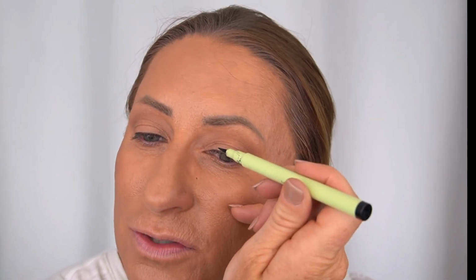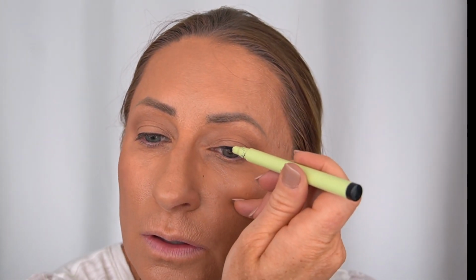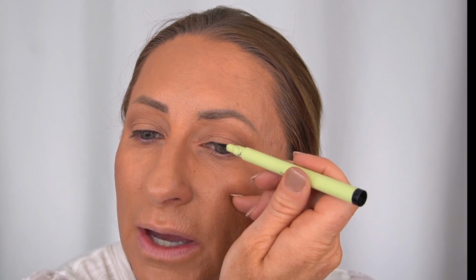Sorry, it's hard to talk while you do this part. This and the lips. It's hard to talk while you do those two. I'm kind of just going back and forth until it looks like what I want out of it. So I'm thinking that might be the new way that I start doing things.